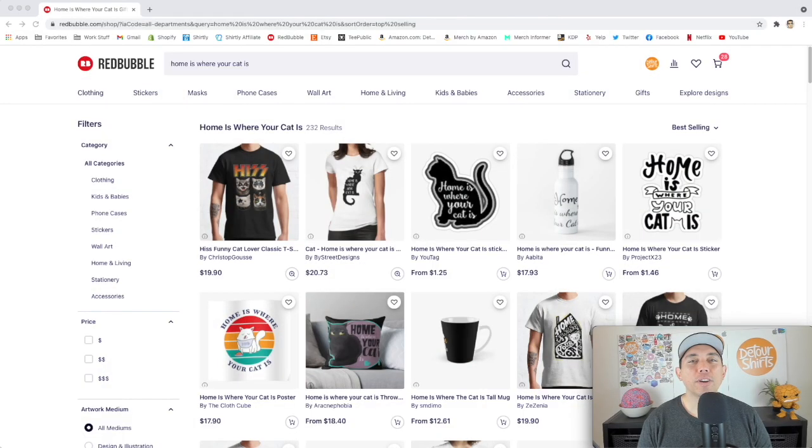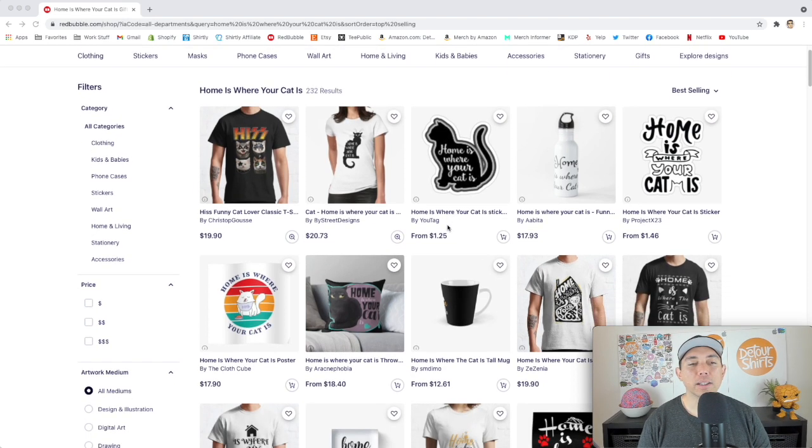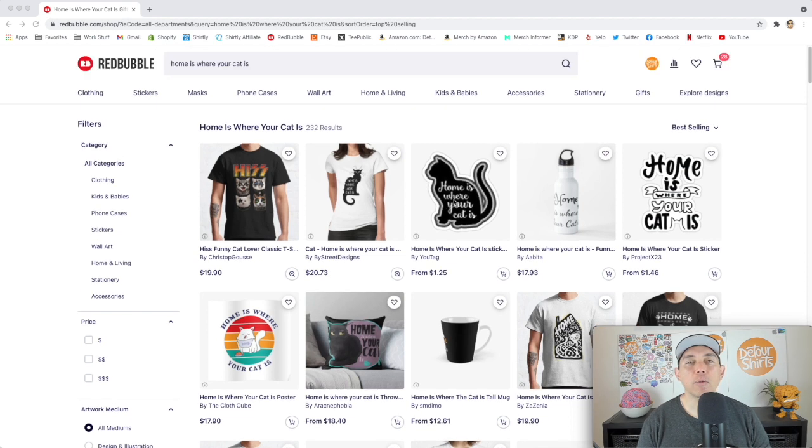So for trend number 5, I did this on purpose. Home is where your cat is. This is trending as well on RedBubble, and it has 232 results, and these are the best selling. And the reason I did this is you can use some of the same graphics that we saw in the other trend for this one, just switch out beach for cat, right? So home is where your cat is.